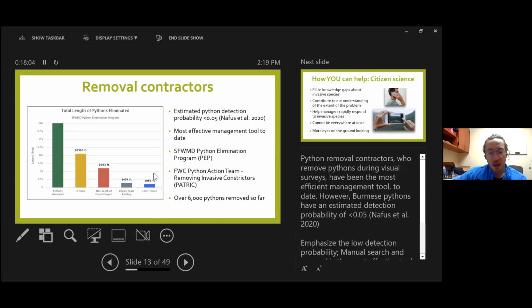But obviously, I'm sure many of you have heard of this. The Python Contractor Program has given us the greatest removal effort. 6,000 have been removed as of 2020. Since then, you could probably add about another 3,100, I believe. So we're getting close to almost 10,000 as a combined effort from the South Florida Water Management District, as well as FWC's combined python removal projects.